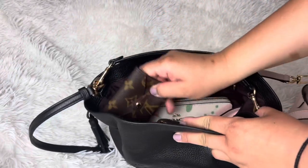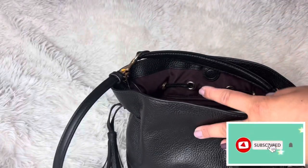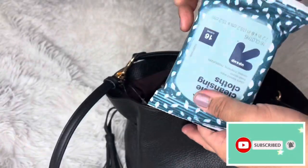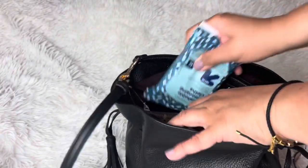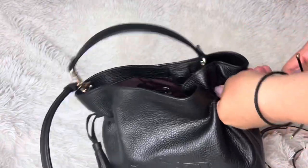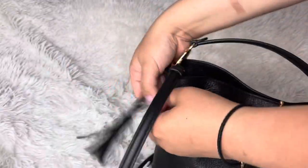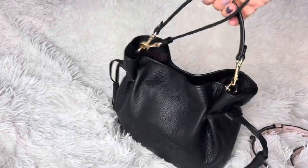And my kirigami for my mask. And this is how it looks so far. Next is my clay from Louis Vuitton. And just some wipes from Target. And this is how it looks so far. Now I'm gonna close the sides. And there's a magnetic closure on the middle. And voila, super cute.